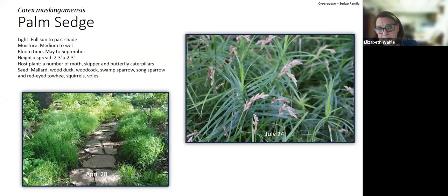This is one of those plants that I mentioned that is a larval host plant for some skippers and butterfly caterpillars, but it's also a seed source for a lot of birds like ducks, sparrows and towhees, and also squirrels and voles. So it offers food for wildlife as well. If you're looking for grass species, this is probably one of the prettier ones. I really like this one.